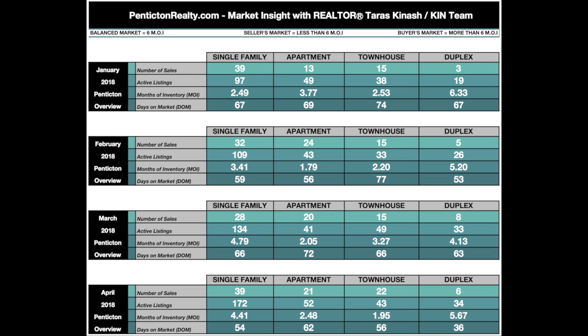So if we take, for example, January 2018, the single families, the active listings was 97. You would divide that by the number of sales of 39, and you would have months of inventory, which is 2.49. So that suggests in January, for single family homes, it was strongly a seller's market. Days on market is a static figure. It's an average of that property category for that month. So the most important thing is to look at how things have changed since January.